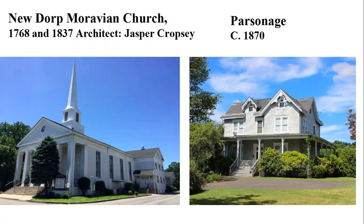1763 on Staten Island and is the second oldest congregation in Staten Island. The first church building erected in 1763, we can see in the left-hand slide at the rear, that sort of very simple, almost Greek revival building.